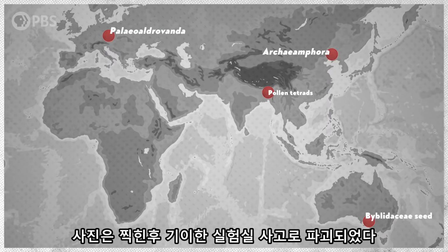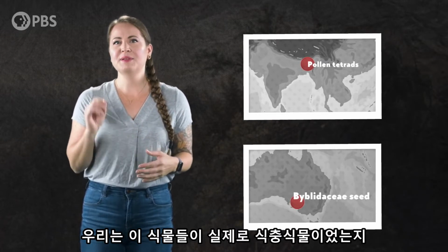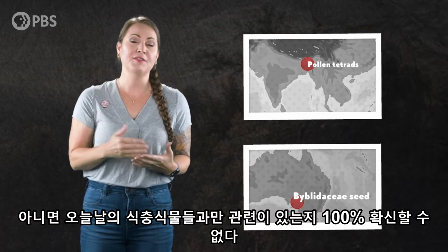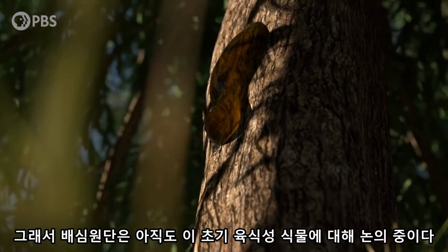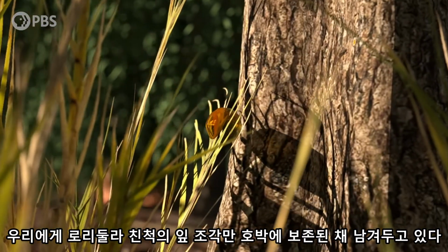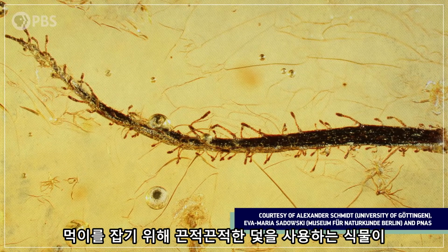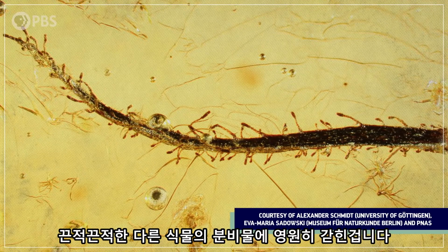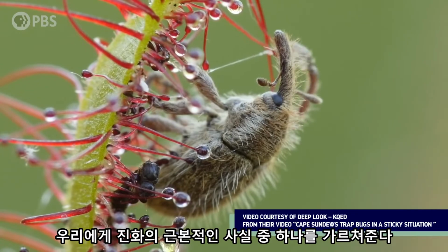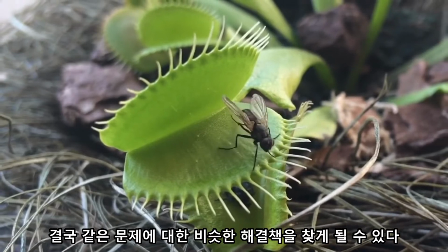accident after being photographed. But because neither of these are fossils of the actual leaves themselves, we can't be 100% certain whether the plants they came from actually were carnivorous, or whether they were just related to modern plants that are carnivorous today. So the jury is still out on these early carnivorous plants, leaving us with just the leaf fragments of that Roridula relative preserved in amber as the oldest undisputed evidence. It's kind of ironic if you think about it. A plant that used sticky goo to trap its prey got stuck forever in the sticky secretions of another plant. Ultimately, the how and why of carnivorous plants teaches us one of the fundamental facts of evolution, that distantly related organisms can wind up finding similar solutions to the same problem: how to survive.